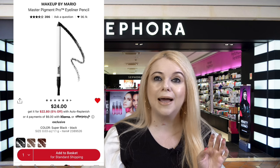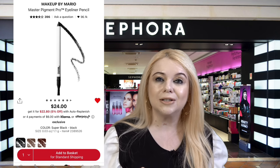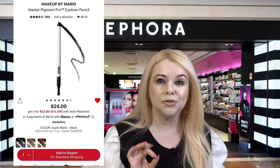For eyeliners, I highly recommend the Hourglass Retractable Eyeliner. It is the gel consistency and it is so comfortable. It is so nice. It doesn't irritate the eyes. And then I also really like the Makeup by Mario liners. I actually have used all of mine up, and I'm definitely going to be purchasing it during the sale because I absolutely love that one. It is such a good formula.